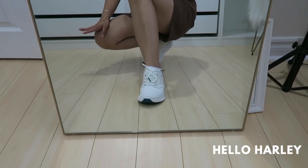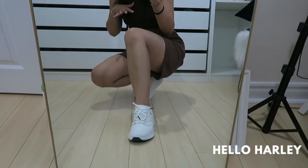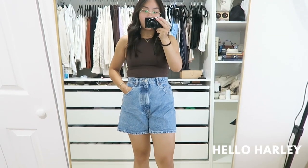And then the other shoes I'm going to bring are probably going to be my Birkenstocks, but let's change the bottoms to see what I should bring instead. Here are the options I think I'm going to go with. I'm going to grab these instead and bring them.